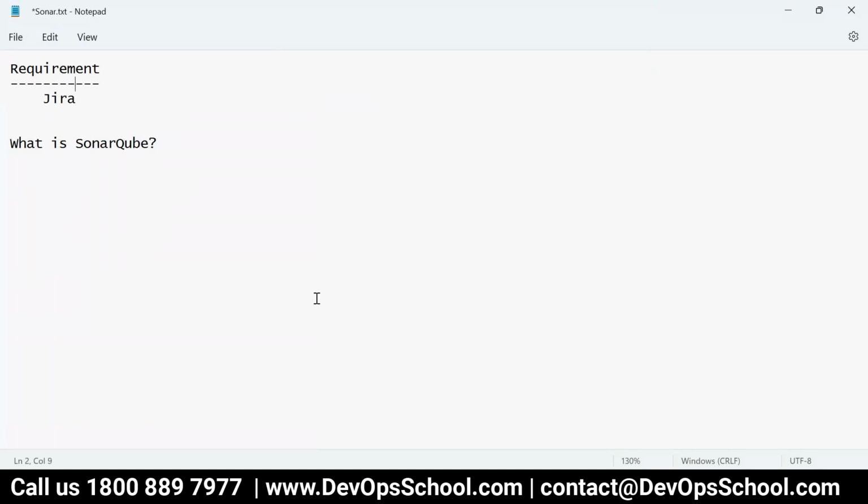Now after the requirement is done, we want to code for it, correct? And when we want to code, which tool do we use for versioning and storing the code? Good. So we use Git and GitHub, correct? I think we have learned Git and GitHub. So that is one thing.